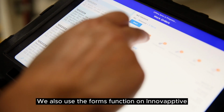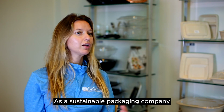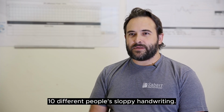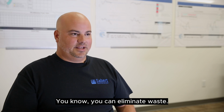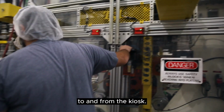We also use the forms function on Innovapptive, and this is something that removes paper. As a sustainable packaging company, that's also very important for us. I don't have to sift through 30 papers and try to decipher 10 different people's sloppy handwriting. We've seen a lot of improved productivity. You can eliminate waste. Our wrench time availability should go up because we're going to have less wasted time from the techs having to walk to and from the kiosk.